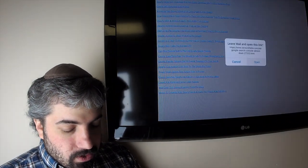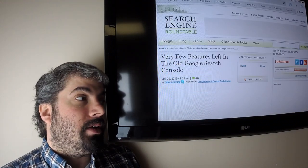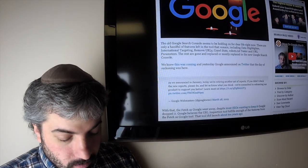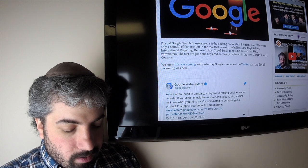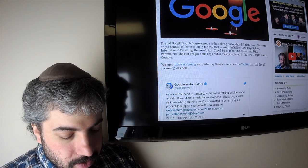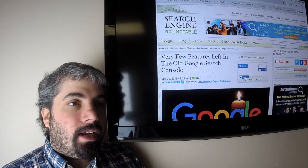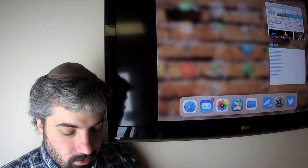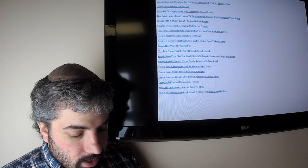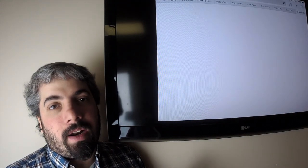There are very, very few features left in the old Google Search Console. Google announced yesterday they retired a bunch of other features. The only things that are actually left now are the data highlighter tool, international targeting, remove URLs, crawl stats, robots.txt tester, and the URL parameter tool. The fetch and render is gone. A lot of other tools are gone. Just keep in mind that Google only has a handful of features left in the old Google Search Console. Google said your long-term plan should be to remove all properties outside of the domain properties.